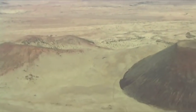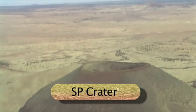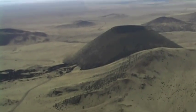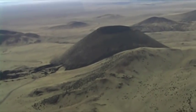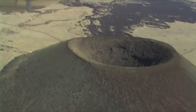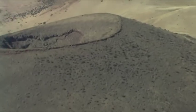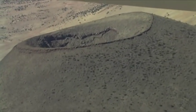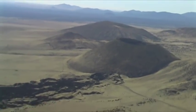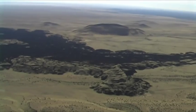SP Crater is one of the best preserved cinder cones in the world, despite being approximately 70,000 years old. The cone is approximately 700 feet high, and the crater is approximately 200 feet in depth. The crater is well preserved because of an erosion-resistant ring of fused volcanic material along the rim of the crater. The lava flow from the base of SP Crater extends for approximately 4.5 miles and is 200 feet thick in the middle.